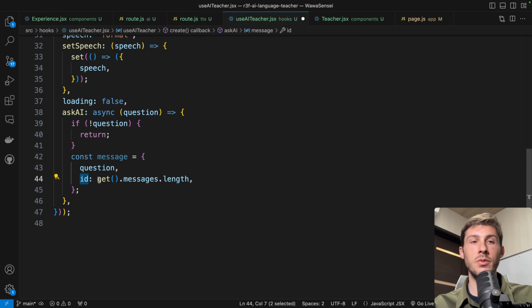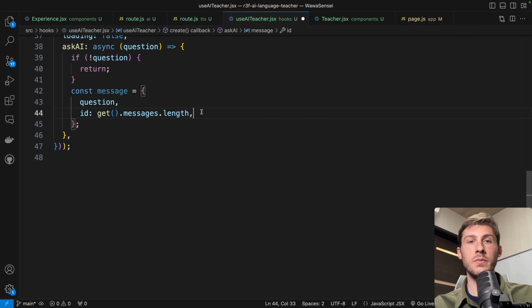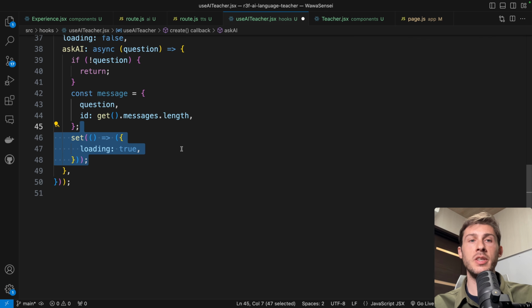Generate the ID. We get all the messages with get.message, which is our array here. Because we have access to get, we know it's the latest value, and .length. So the first message will be 0, then 1, 2, etc. Now we created that message, we'll set loading to true.